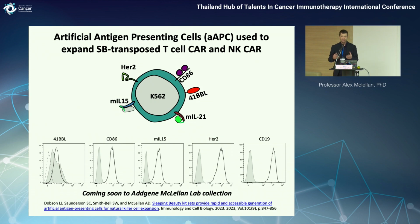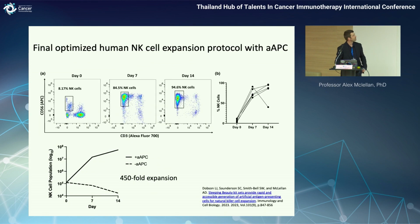So they give you a nice antigen presenting cell to expand NK cells. These are artificial antigen presenting cells, and we use the K562 leukemic line as a basis. It lacks MHC1. It has a lot of endogenous ligands such as CD80 already in it, and adhesion molecules which will help stimulate the NK cells. So this is the final optimized setting, human NK cell expansion with these AAPC.